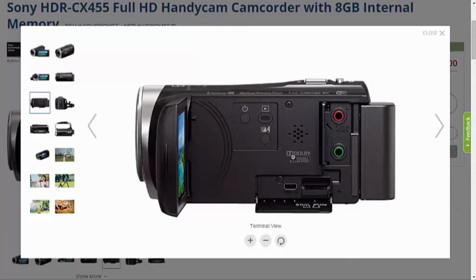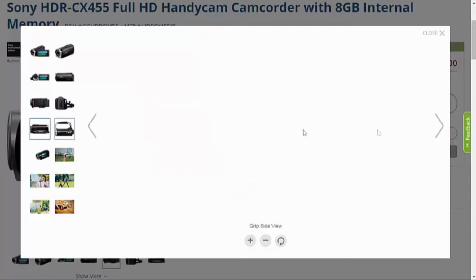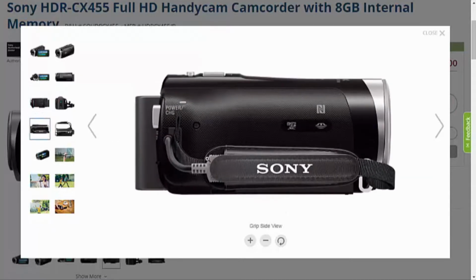This camcorder has a 5.1 channel surround mic. You can see here it supports 5.1 channel surround. It records in the AVCHD codec. XAVC S is not supported. You have Wi-Fi, you have optical SteadyShot here, and you have the Exmor R CMOS sensor.